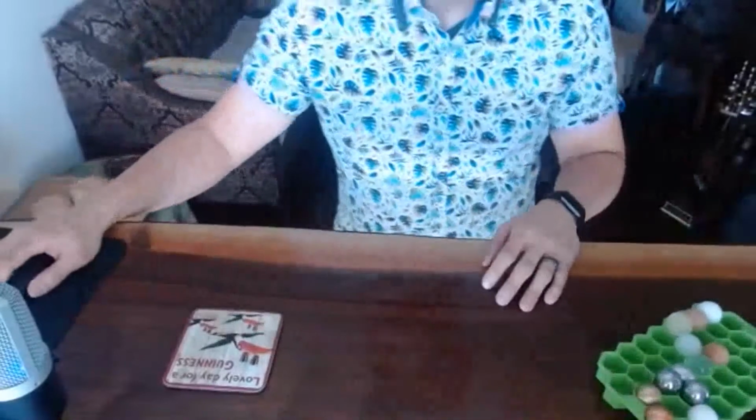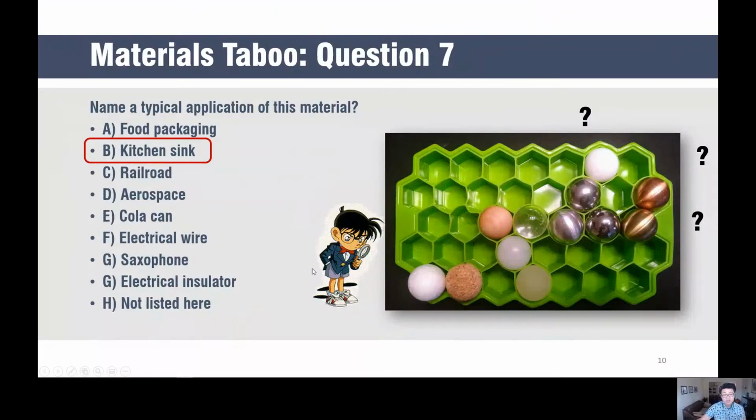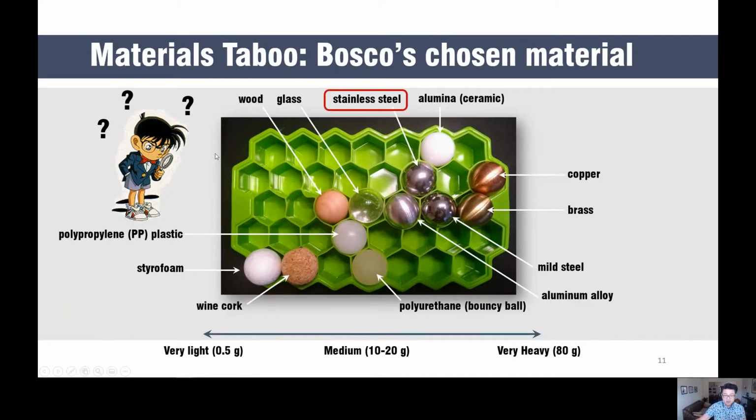So this brings us to the learning objective of this particular game. Like I said, the answer for this Material Taboo game is stainless steel. Hopefully you got the right answer. I hope this particular exercise gives you a sense of what material property is.